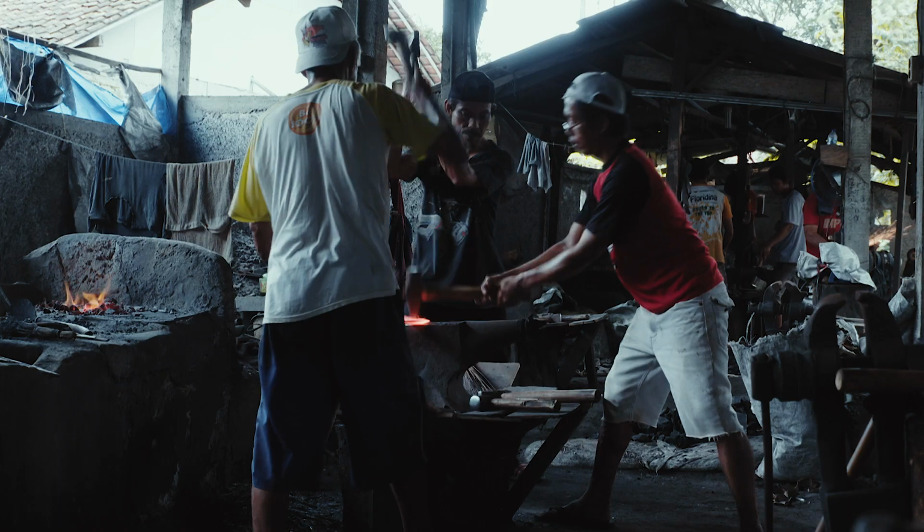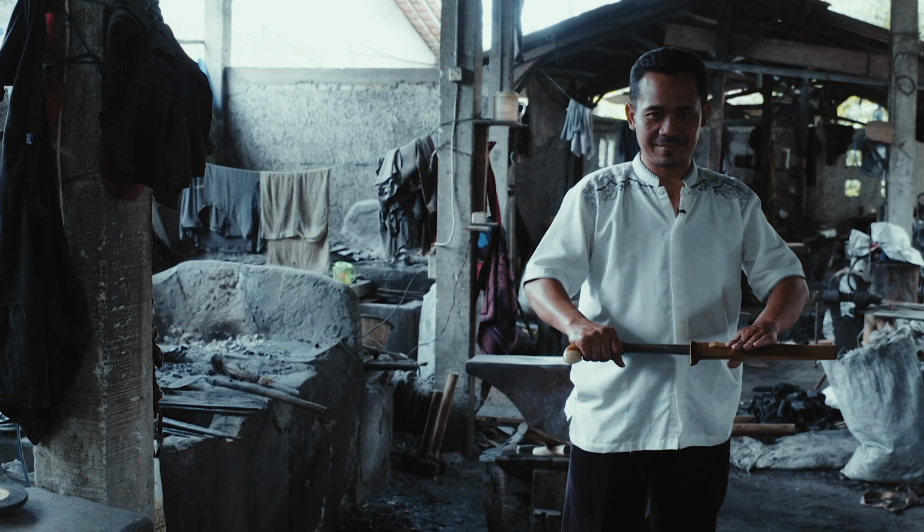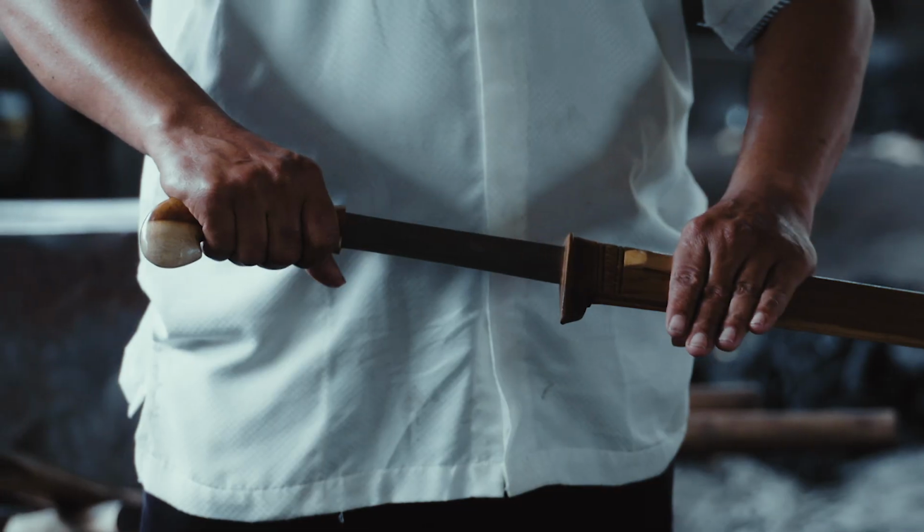But along with other blades alike, they're an intergeneration heritage forged in the hands of traditional blacksmiths.